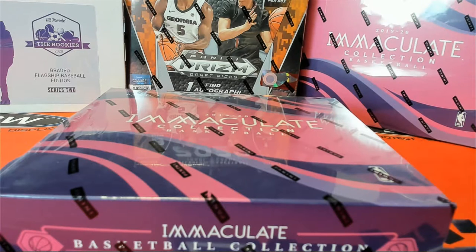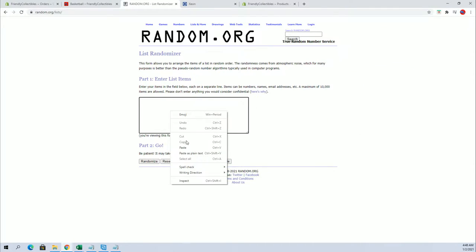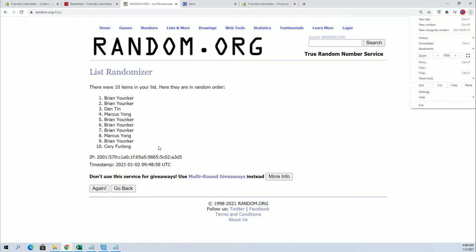Well, guys, 2019-20 Panini Immaculate Basketball, serial number break 201. Good luck. All right, guys, you got Brian Y down to Corey F. Marcus Y, you're in from fillers A and B. Corey F from fillers C. And Brian and Dan have full spots they got in from the site. So here we go. 10 roll names and numbers 7 times each.